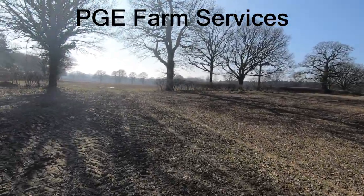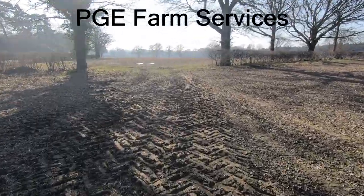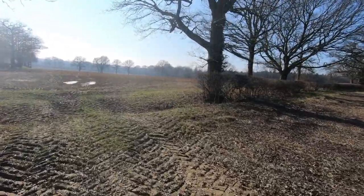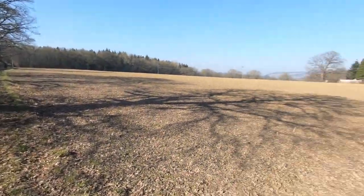Spreading muck on the field. Sorry about the sun. Here we are, into the main field he's spreading. It's coming back in now.